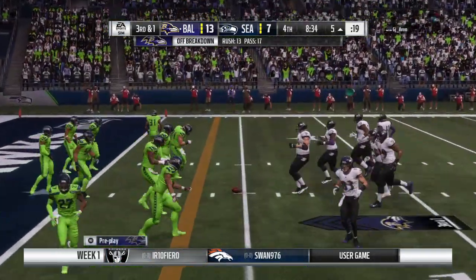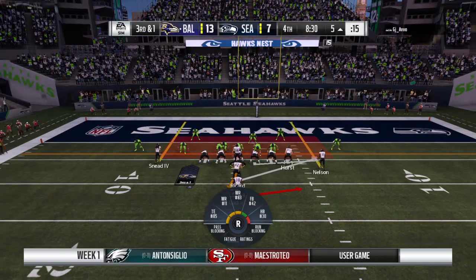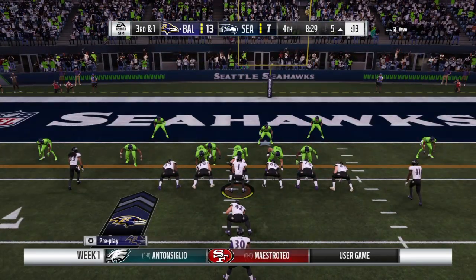The Ravens on third down. They've hit 4 of 7. They need just a yard here. It's 3rd and 1. They come out here in the I.